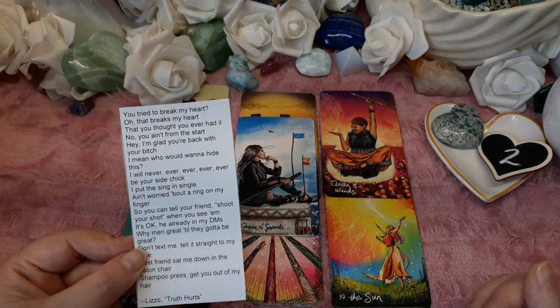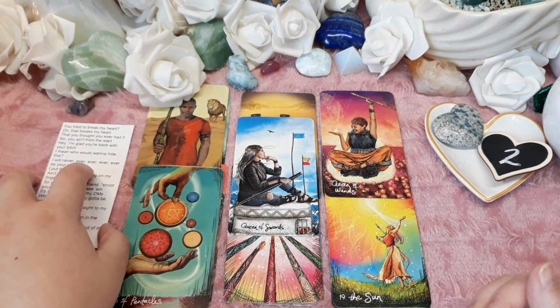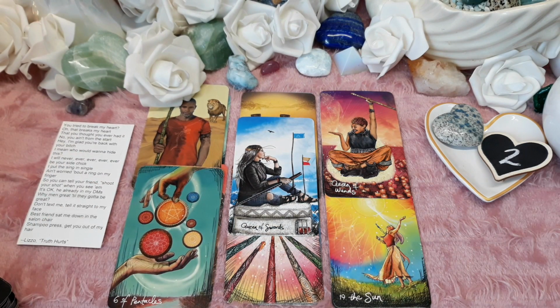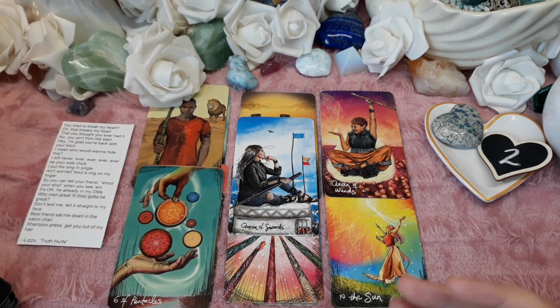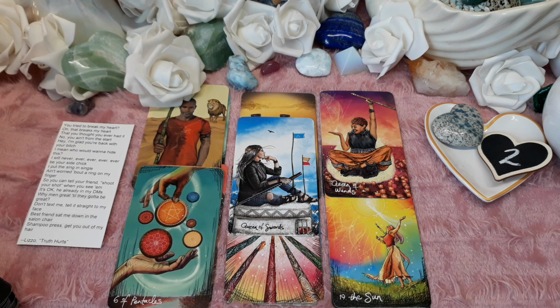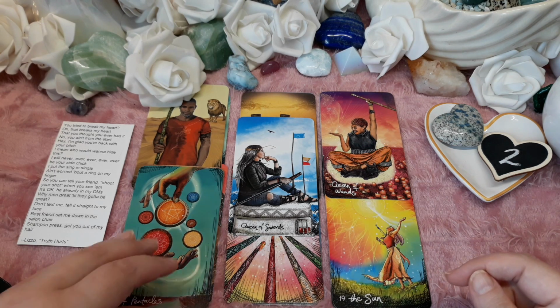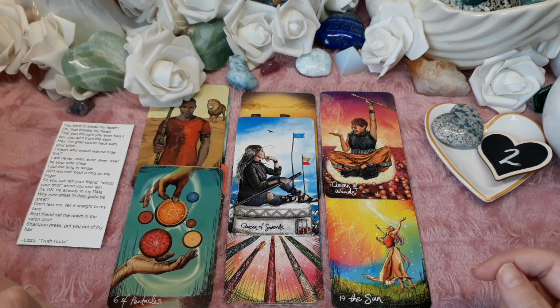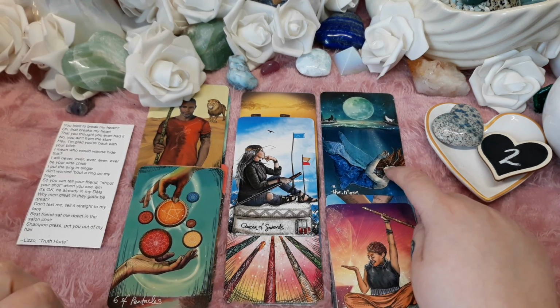This talks about, I put the sing and single. I feel like this could even be someone who is a singer or some sort of performer, artist, someone who's doing something where they're expressing themselves. So it's like, I'm this person who pours my heart out openly. I have this beautiful open heart. Look at this Sun card and this Queen of Wands. And they're like, I can't live my life in the shadows like on the Moon card. That's not who I am.